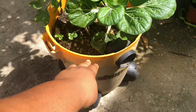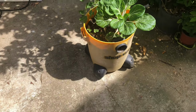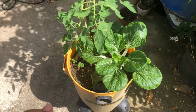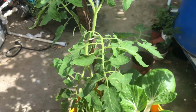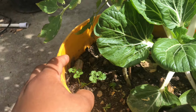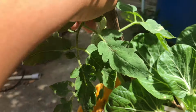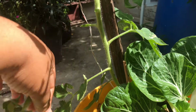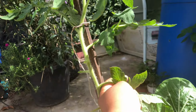So as you can see, I wheeled this thing out. It's an old vacuum container. So I have a pot with wheels, guys. I'll save my back some. And what I have in here is a pak choy, and a tomato that's blooming. That's supposed to be the local one called the Calypso tomato. And I've seen a bit of blight, so I'm going to take this off of the flowers and off of the plants.